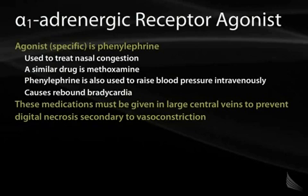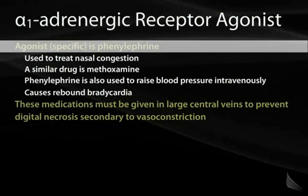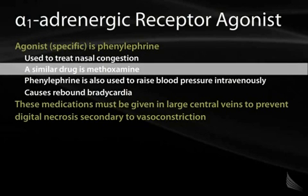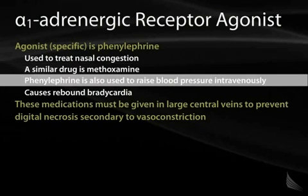Let's talk about alpha-1 receptor agonists. The specific agonist is phenylephrine. Phenylephrine is generally on the market today used to treat nasal congestion. The newer forms of Sudafed, PE, are basically phenylephrine. A similar drug to this is methoxamine. Phenylephrine also is used to raise blood pressure when it's given as a drip intravenously. Usually this is done in the intensive care unit.